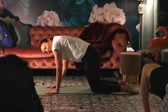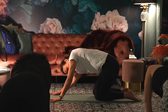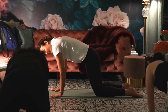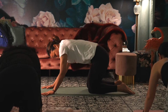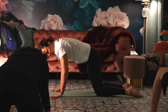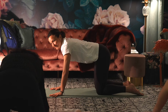Imagining that you're gliding your body through water. You're feeling a sense of buoyancy and lightness. And then gently moving in the opposite direction, please. Taking your hips back. Moving how you want to feel good in your body. It's an opportunity for you to be back in your body. And then breathing back to stillness, please.